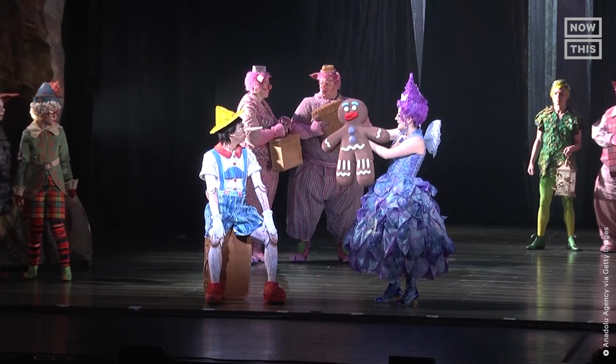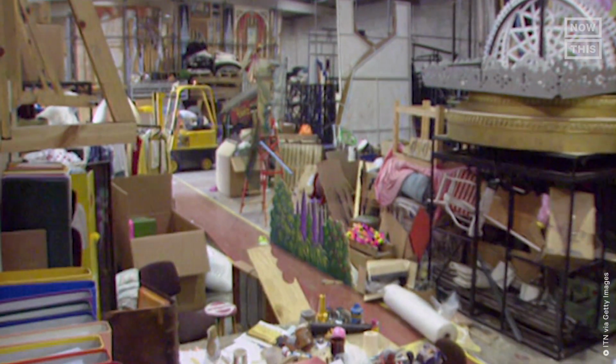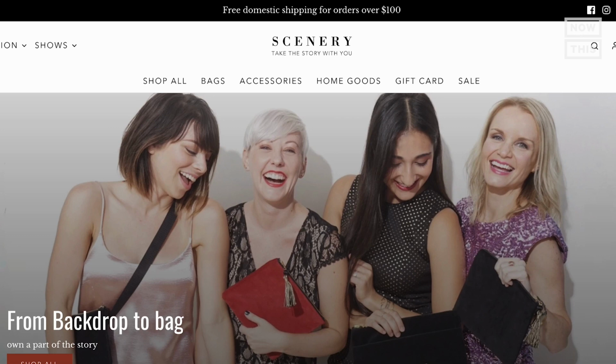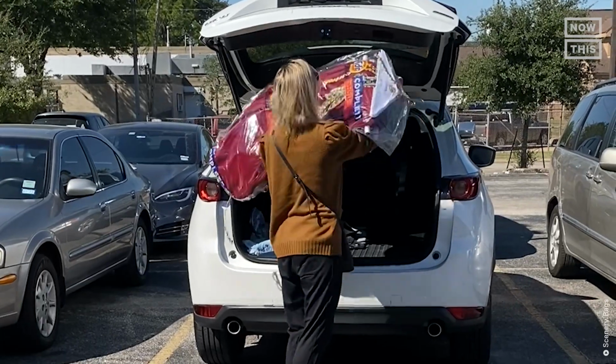Want to help with your local theater's waste problem? Jennifer says that anyone interested in donating theater waste can visit Scenery Bags' website, find the donation dropdown, and send them a message. Scenery Bags will arrange a pickup and turn the waste into memorable items.